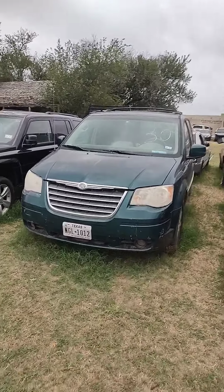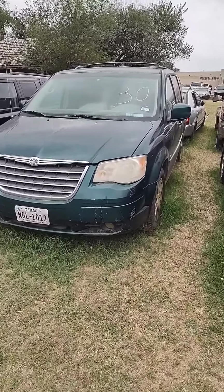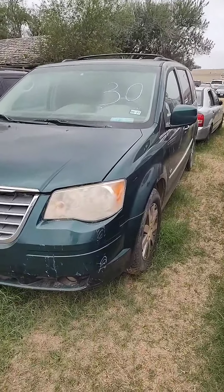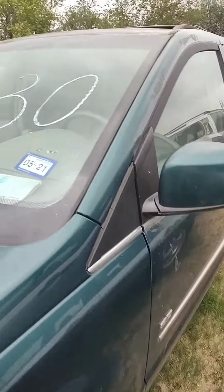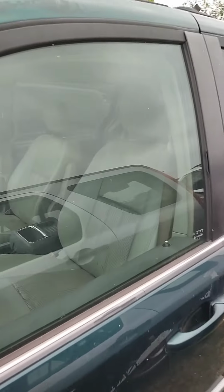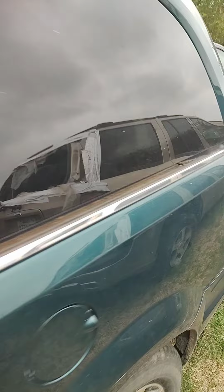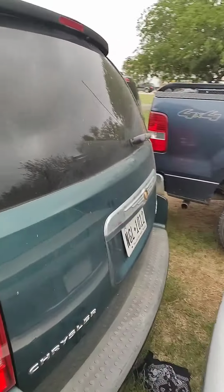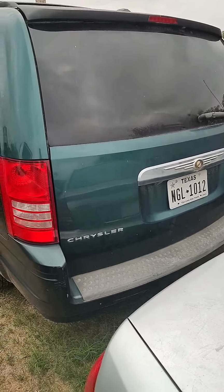Okay, so for your soccer moms out there, we have a Chrysler Town & Country. I believe it's a 2009 model Chrysler Town & Country that we have here. Yeah, it's been outside for a little while. It's intact and everything. The inside needs a pretty decent cleaning, but it's not like it's all worn out, ripped up, or they've been living in it or whatever. It's in pretty decent shape as far as a vehicle up for auction.